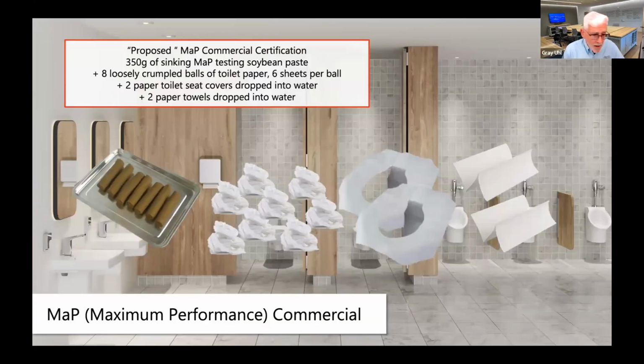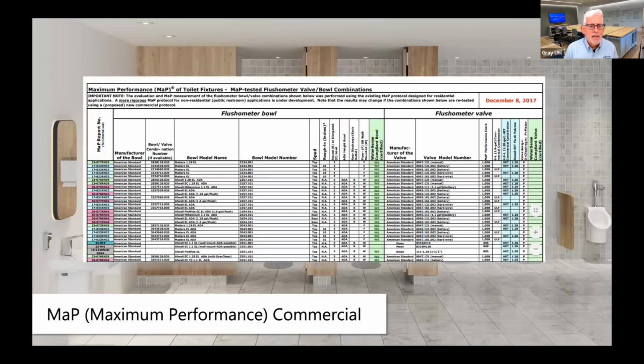For commercial installations, it's not only the soybean paste, but a combination where we'll put in 8 loosely crumpled balls of toilet paper, 6 sheets per ball, 2 toilet paper seat covers, the covers that pull off and flush too, and 2 paper towels. So for a commercial toilet, the test is even more extreme, as it should be, because we want those to function and always work. If you go to map-testing.com, you can look up any residential or commercial toilet, and it will give you the performance rating.